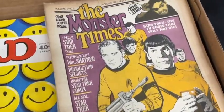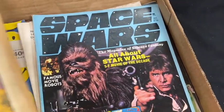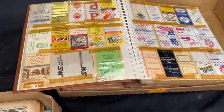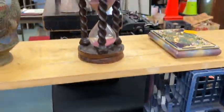Some old Mad magazines. My brother used to read those. I used to like folding that page in the back. Remember that? You'd have like two pictures. It was kind of a very, very clever magazine. Old matchbooks.